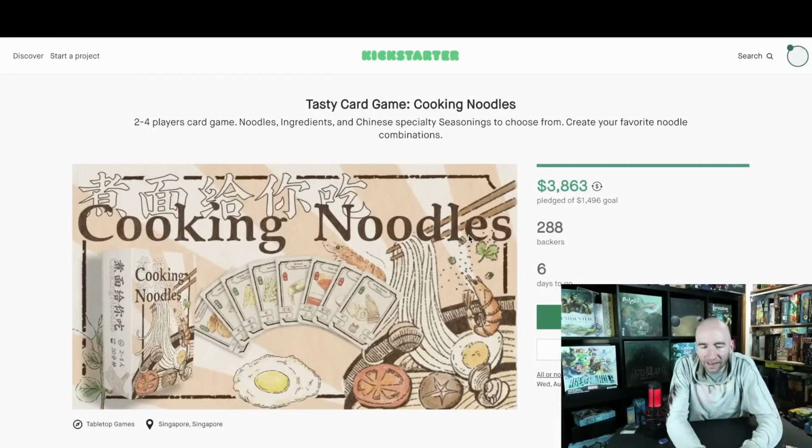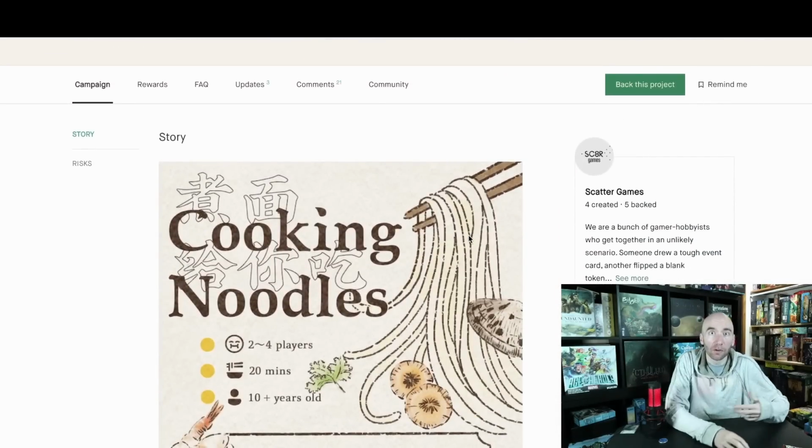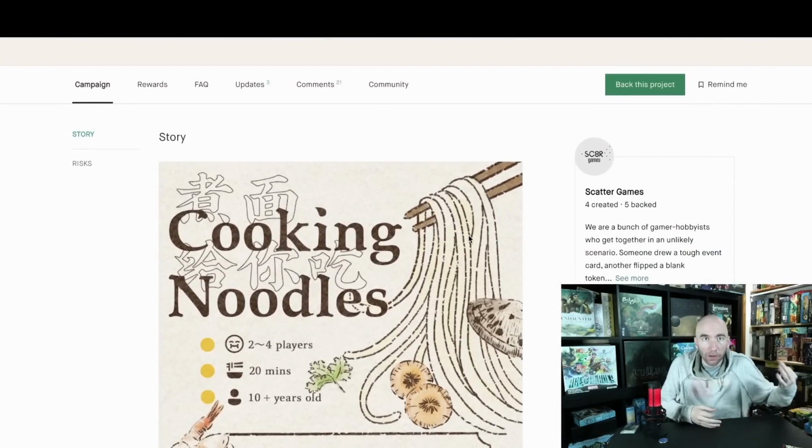Again, a very, very light style card game. A little bit of set collection, a little bit of pattern matching. Essentially what you're doing is you're starting with a certain number of cards in your hand, depending on if you're the first player, the middle players, or the last player. 3 for the first player, 5 for the last player, 4 for everyone else in between.